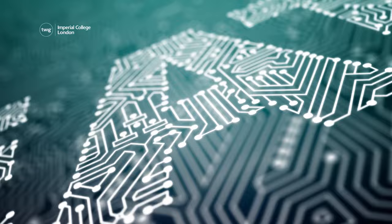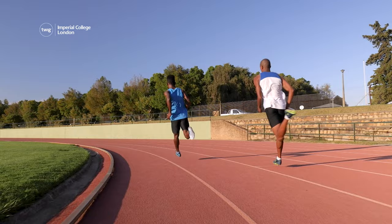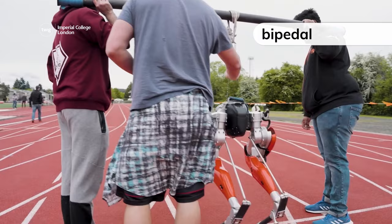Next up, it's Tech Beat. Athletes are expert runners, but could robots soon be running faster? Recently, a bipedal robot, which means a robot with 2 legs, named Cassie, completed a 100-meter dash.